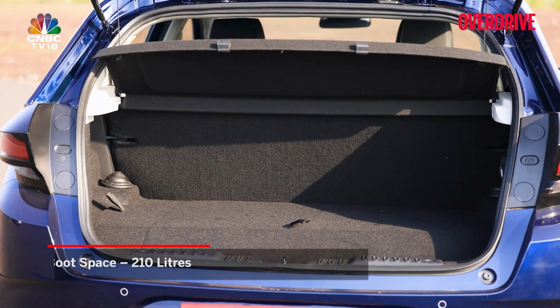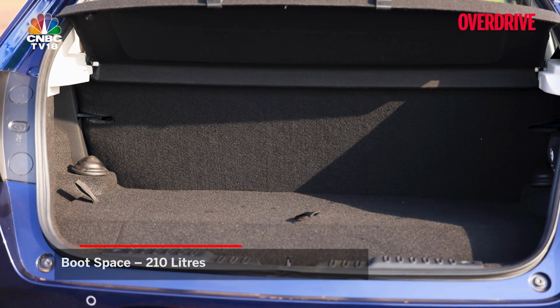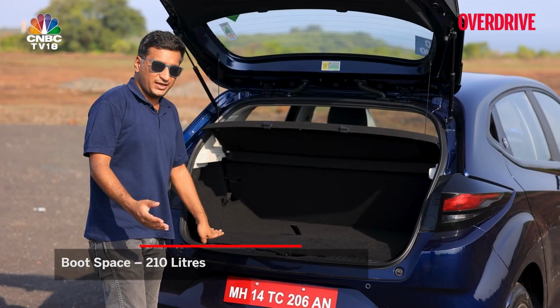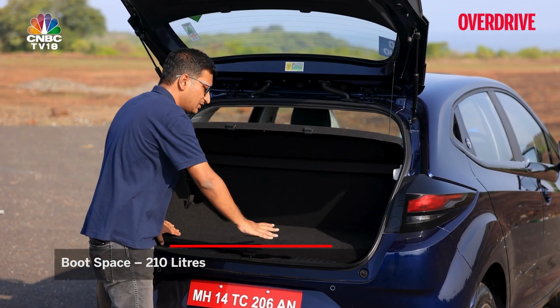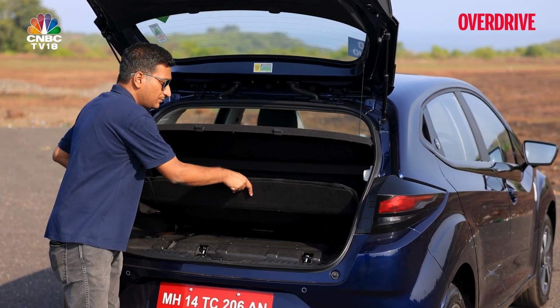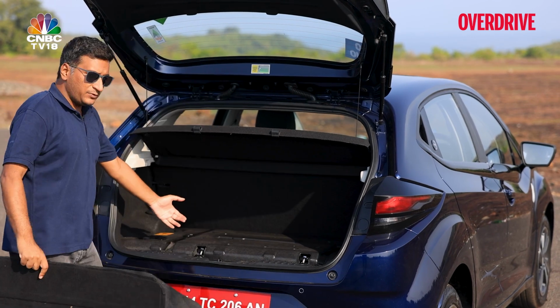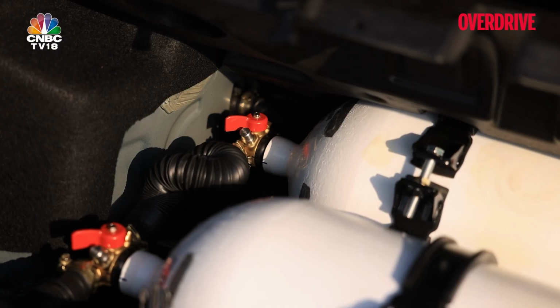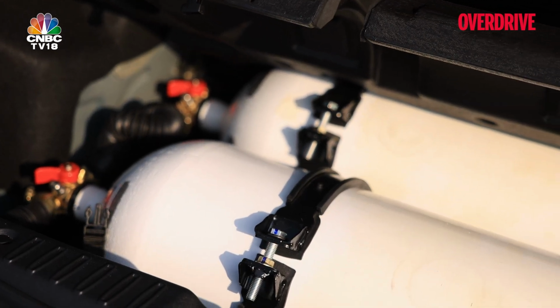So there's 210 litres. Yeah, it's a bit less than the 330 litres that you get in a petrol or a diesel Altroz, but there's enough here, say, for a weekend's worth of luggage for the family. Yeah, the floor isn't entirely flat, but a lot of work has gone into making this happen, as you will see. It's what Tata Motors calls the twin cylinder technology. So it's effectively two 30 litre CNG tanks placed side by side.